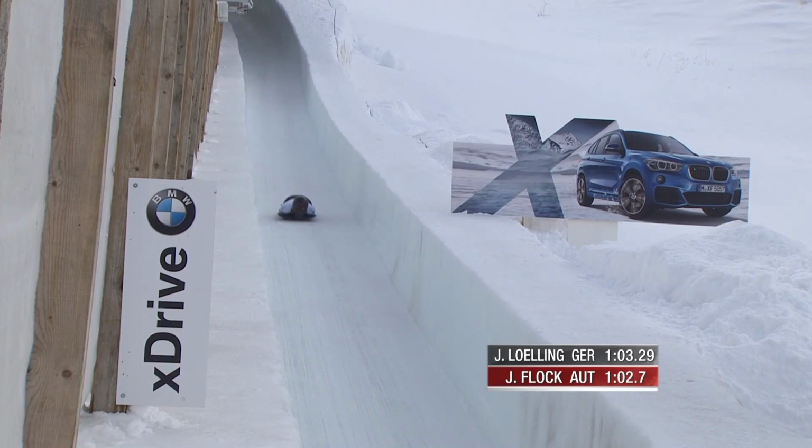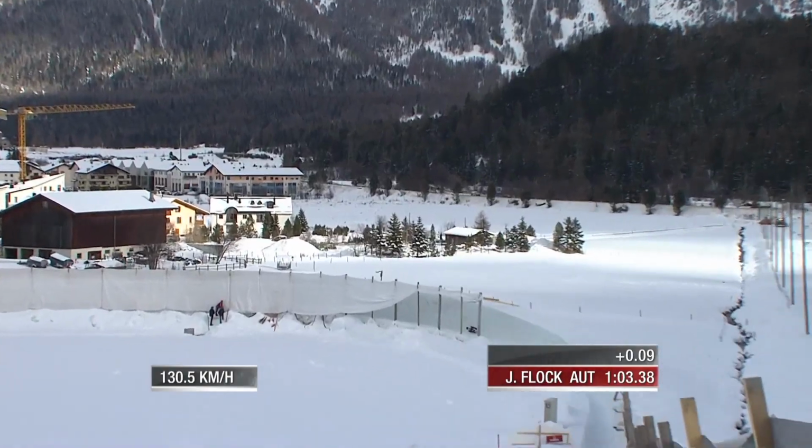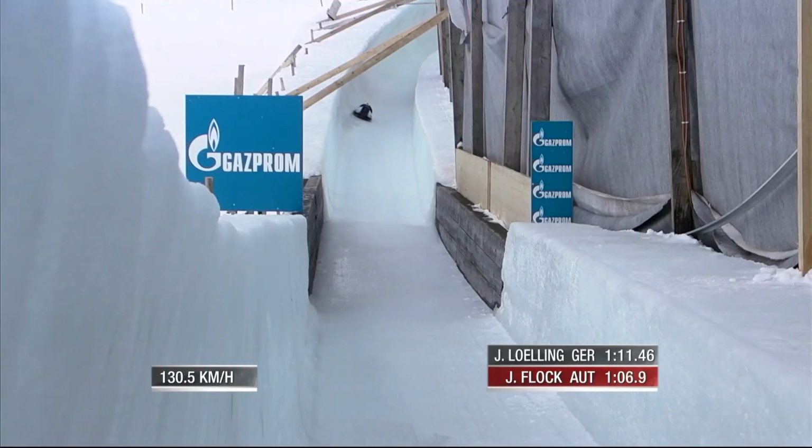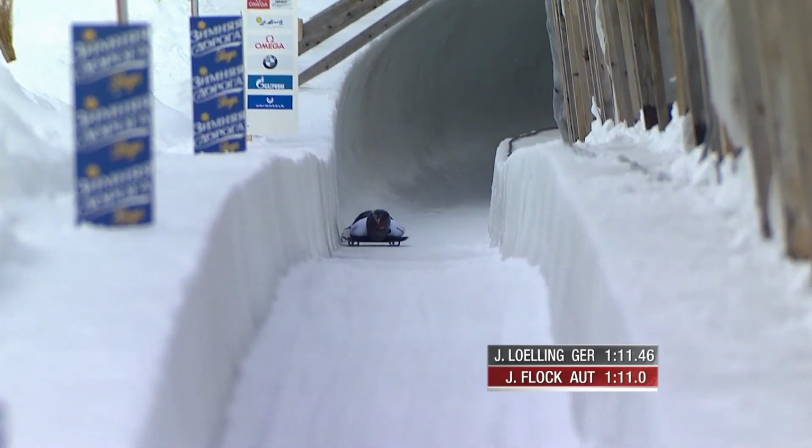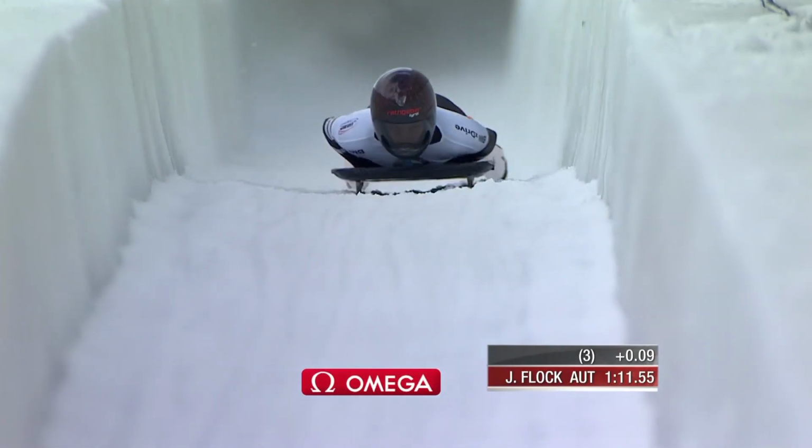Sled's just accelerating downhill here. You hear that noise as you go into Martineau. 900ths of a second back. She is right in contention. She could challenge for the lead. Tings off the wall, 900ths back. She was 900ths back out of horseshoe.